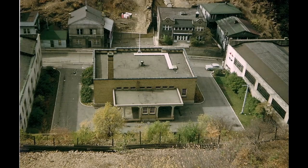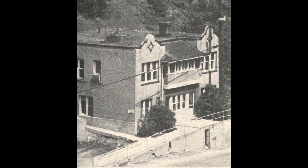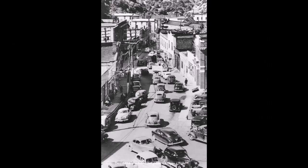Now, right across the street from the post office was the Utah Copper Clinic. This is where Dr. Fraser worked out of, right at this side. I don't know if it was called Utah Copper Hospital, but we called it the clinic. I had my physical taken there in 1969 to work at the mine. And then the Bingham Canyon Hospital was up the street a little more, on the other side of the road, and that's where Dr. Richards was.